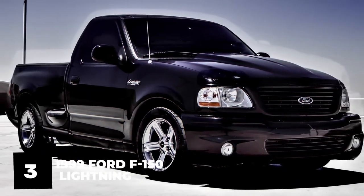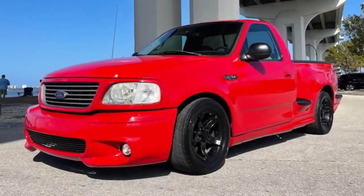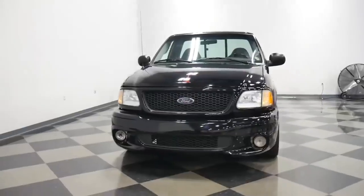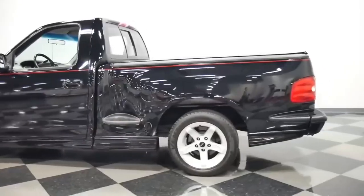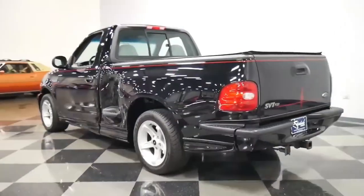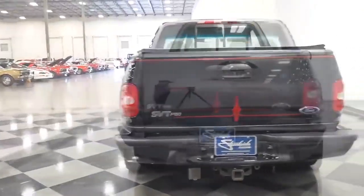Number 3. 1999 Ford F-150 Lightning. The 1999 F-150 Lightning was a special performance version of the popular truck. It was produced for just 2 years and was only available in red or black. Though it might seem like a simple truck, the Lightning was actually a bit of a history maker. Here are some facts and information about this special vehicle.